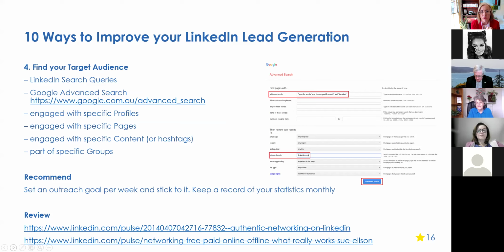You can do it via a Google advanced search. If we've got time, I'll show you how to do that at the end. But basically, that's the screen there. And you can do an unlimited number of Google advanced searches.